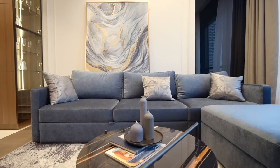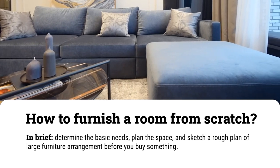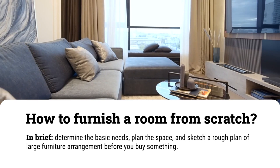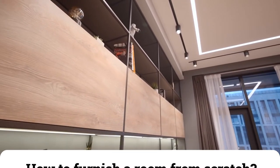How to furnish a room from scratch. In brief, determine the basic needs, plan the space, and sketch a rough plan of large furniture arrangement before you buy something. See a simpler way to do that in the video.